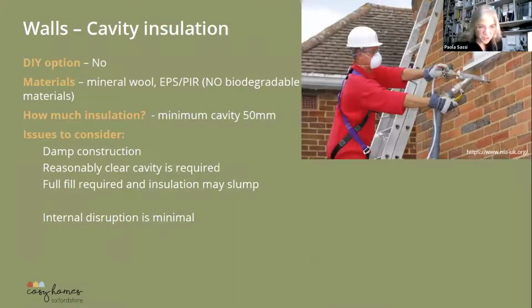Moving swiftly to walls, one of the very straightforward ones is cavity wall, but it's not that straightforward. It's not a DIY option for sure. Any material that is used has to be inert, so no biodegradable materials are appropriate. And there's a minimum cavity width of 50 mil. There are a lot of installers that can do that. They can come in and inspect the cavity gap and check whether it's appropriate. If there is damp material inside, it really needs to be cleared out. That's something to watch out for because the installers are not necessarily that interested.